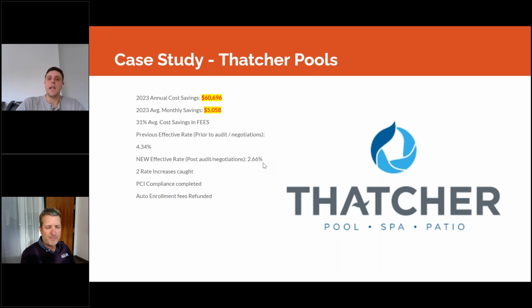And if you ask them, what is this analytics fee? They'll just tell you, oh, it's a fee to help you understand the metrics of your business within your market, whatever. They give you some spiel off a piece of paper. And really, it's just a money grab. It's a way for them to make additional revenue. Those are things that you wouldn't notice or understand. You just think it's the cost of doing business, or it's just another fee on your merchant statement. But if you know what the auto enrollment fees are, they're easily avoidable and you can get them refunded. So in the case of Thatcher Pools, that's what we were able to do for them.